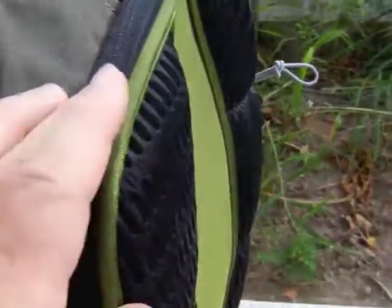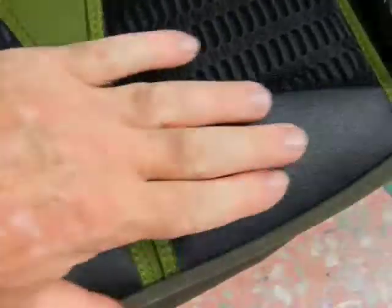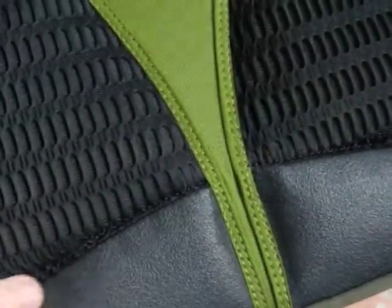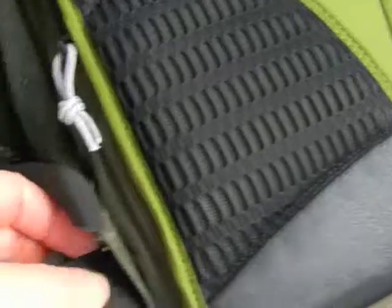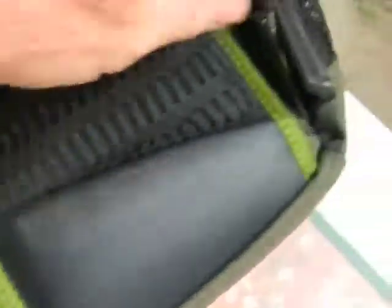So here's the back section. There's the padding here, and the centre section with no padding, which allows some air to come in, and that seems to work quite well. I can feel the pack carrying on my back. Down here is this soft rubber section they say is to help not slip on your back. It has a place for a waist belt to go.